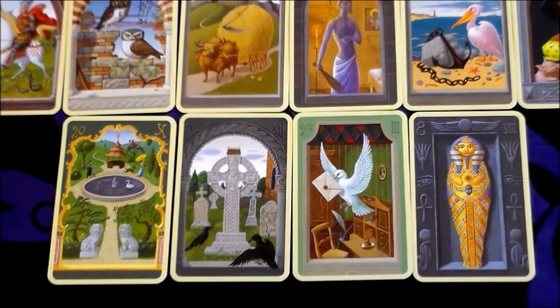So I saw that. Now, the next card going over is Letter, and Letter represents news or messages. I also see Letter as paperwork, documents, and documentation, because Letter is communication that is in written form.